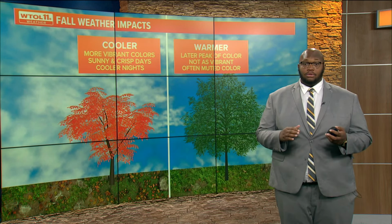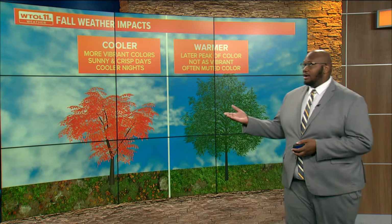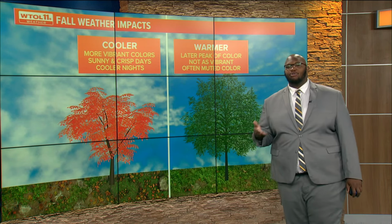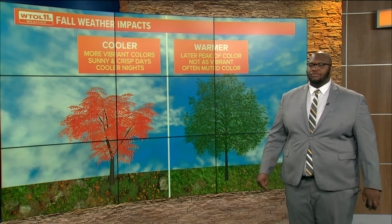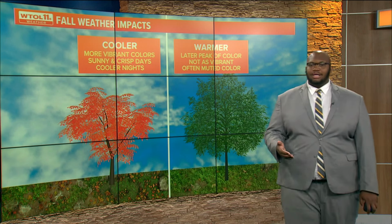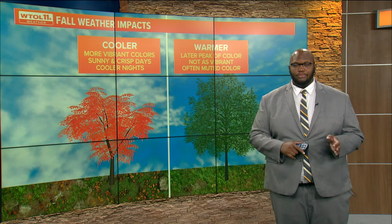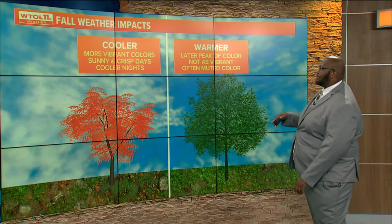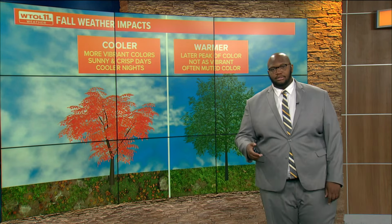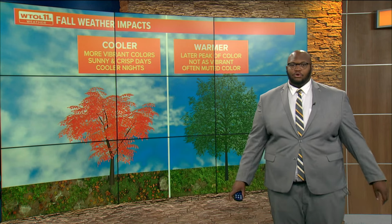When we talk about cooling and warming, if you have cooler conditions, we'll have more vibrant colors, and those sunny and crisp days are really the perfect recipe, and also those cooler nights. Now, we don't necessarily want nights where we get below freezing or that frost level, which is right around 36 degrees, but we want a nice, calm, cool, crisp night. But even if we have warmer conditions, that means a later peak of color and not as bright colors as well. So really muted fall foliage colors if it is, in fact, a warmer fall.